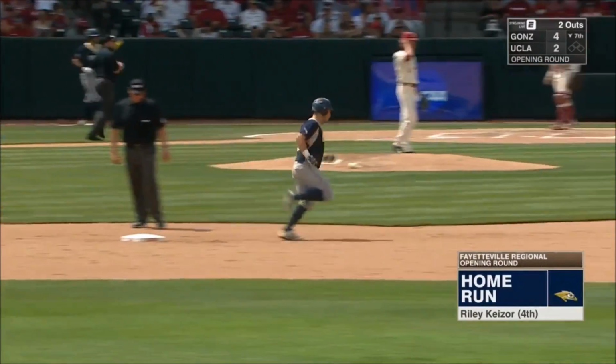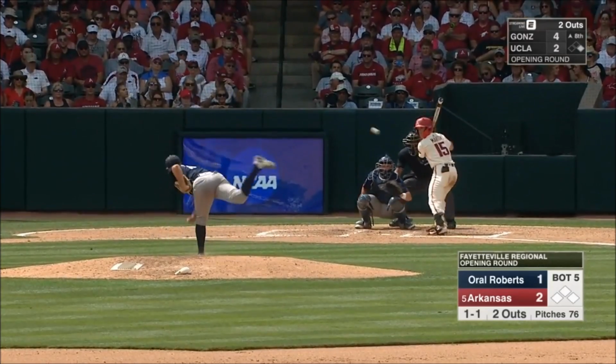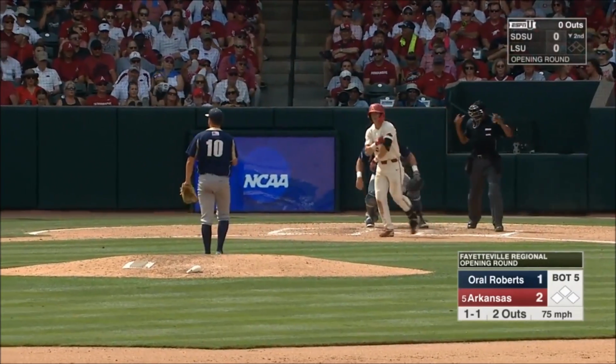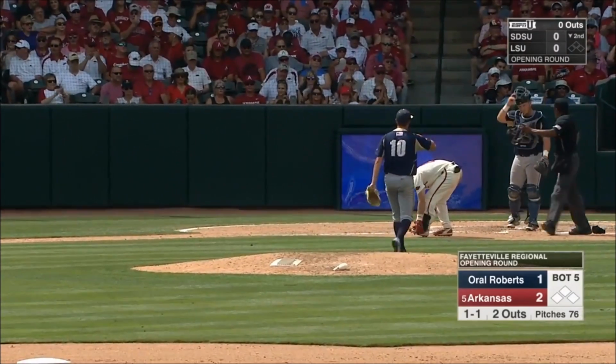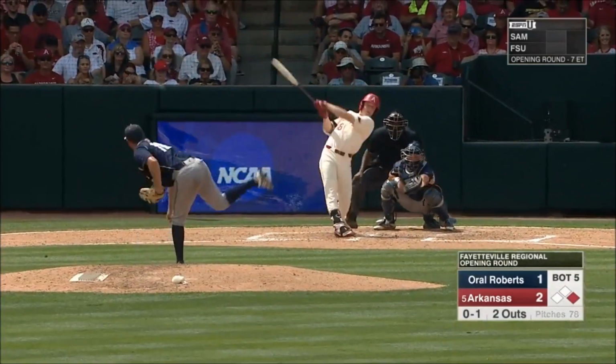First pitch swinging, Riley Kaiser. He'll take it real seriously. And you and I have had the pleasure of going to LSU, going to Mississippi State, some of the other hotbeds, Ole Miss. In the 3rd inning.